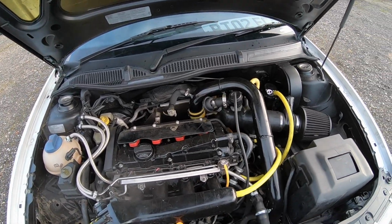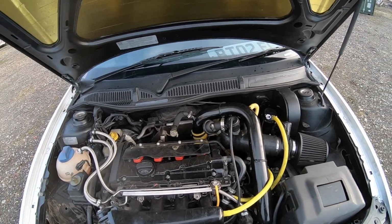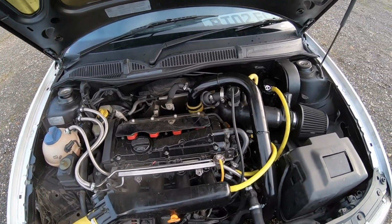So that's another one to look into. There's just so many things to look at. I'm just going to have to check them all and do a tick list, and I might have to do that for another video. But moving on, another thing that I need to check is the ignition amp.